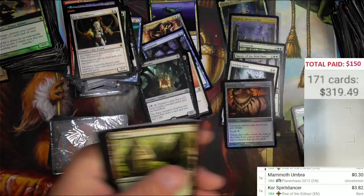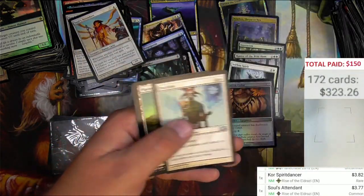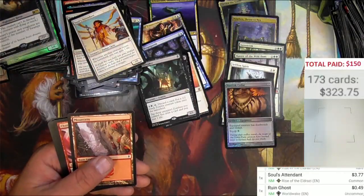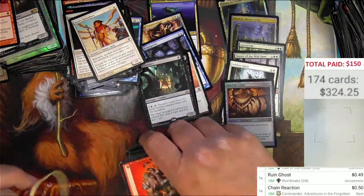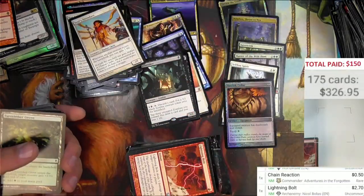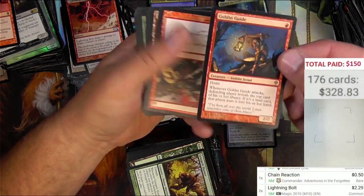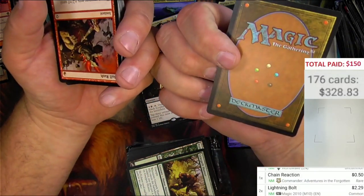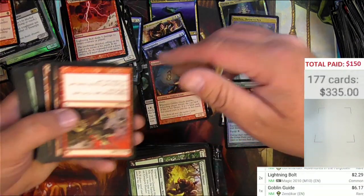Soul's Attendant, another Soul Sister. $3.77. Oh, Goblin Guide. Again, this is a card that you would not have let go. And this one's in good condition. $6. It was probably 20-some bucks at one point.